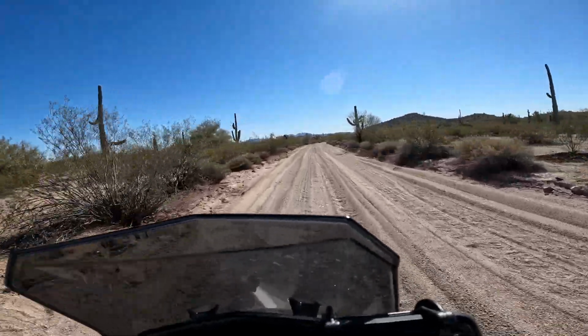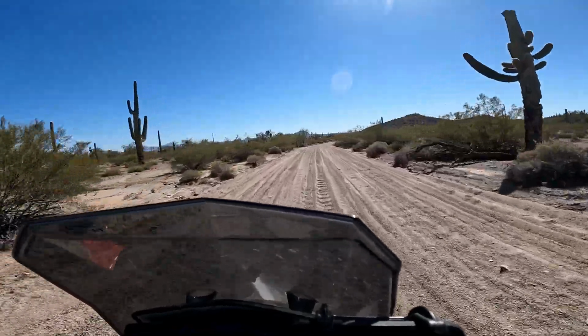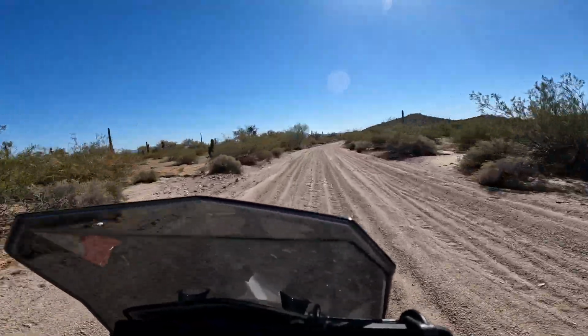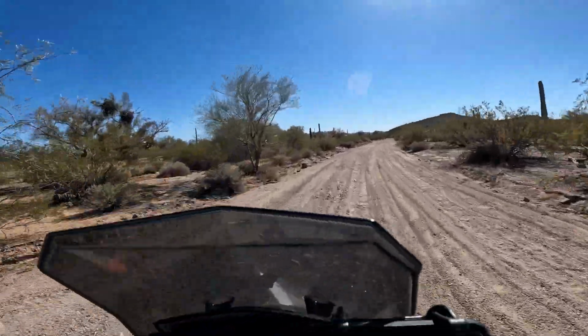There's a pretty good sandy section here where the road continues through this wash for an extended section. You'll see me just about lose it. You can tell I'm still working on mastering my skills.